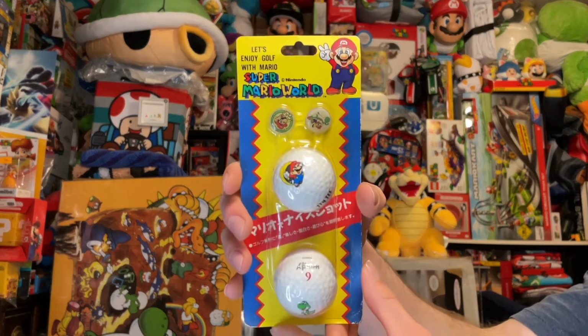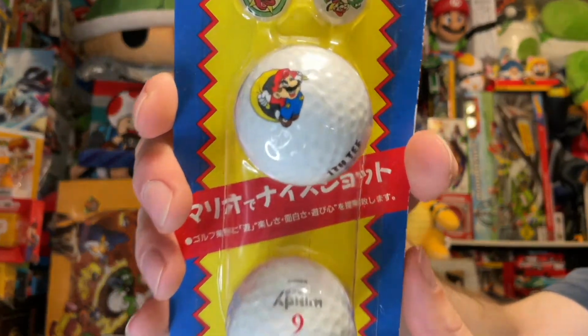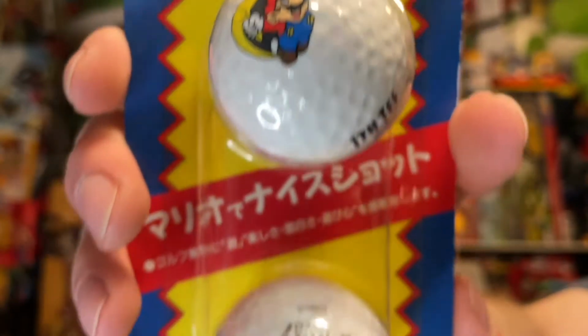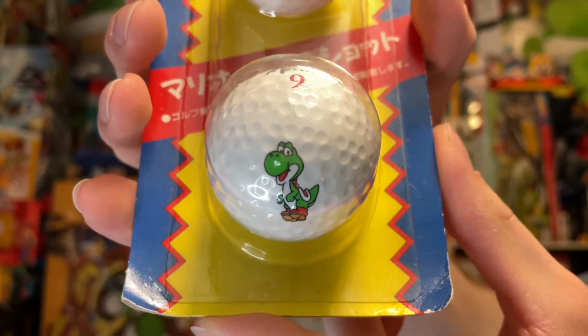To start off, we have the Super Mario World golf set from Japan. Inside are two golf balls with Mario art on them. The first one has Cape Mario on it, and the second one has that Super Nintendo era Yoshi, which, due to the shape of his body, I affectionately call Banana Yoshi.